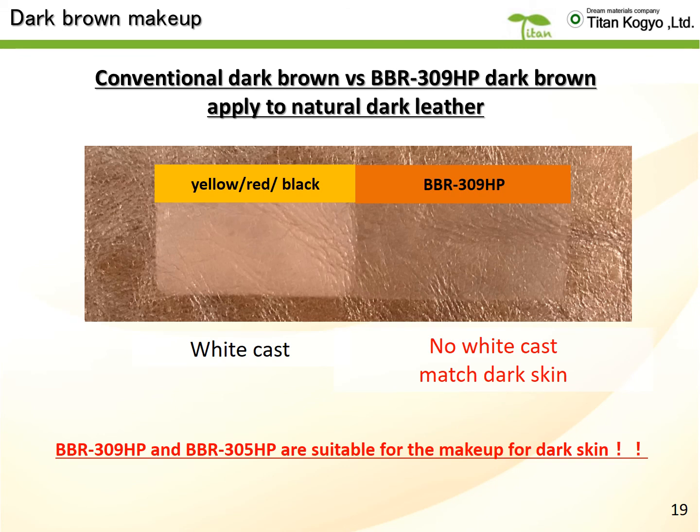When applying conventional dark brown and BBR 309HP dark brown to natural leather, they look like this. Conventional dark brown formulation is on left, and BBR 309HP formulation is on right. Conventional dark brown is too white compared to the leather, while BBR 309HP dark brown matches the color of the leather. We can say that BBR 309HP dark brown will match for dark skin.